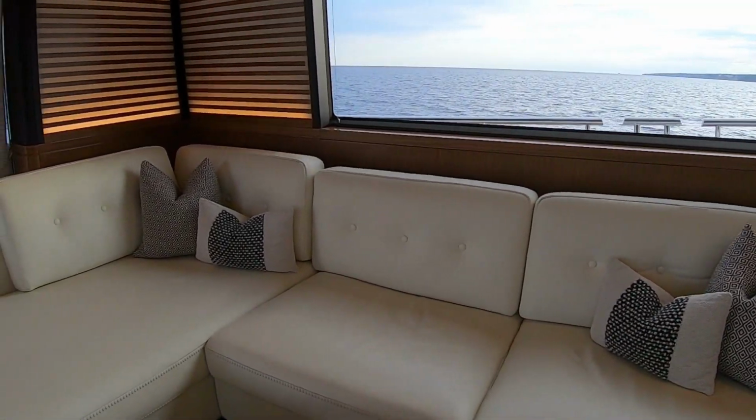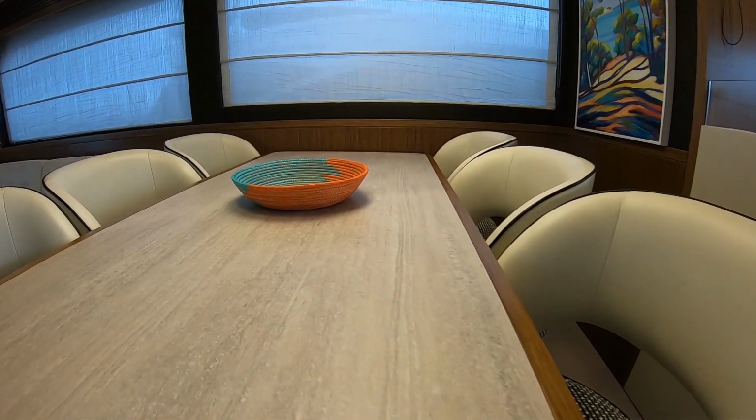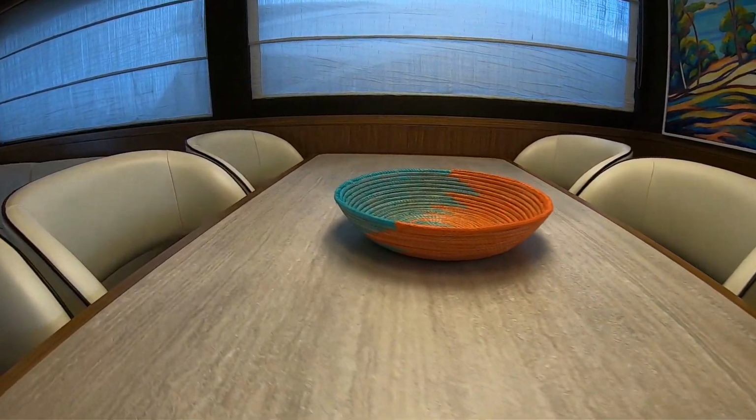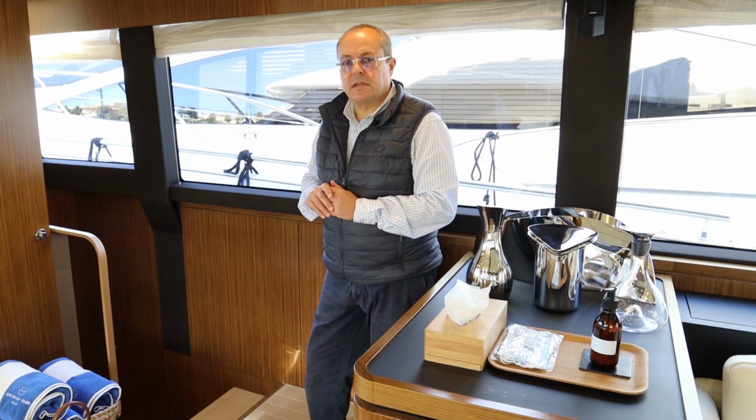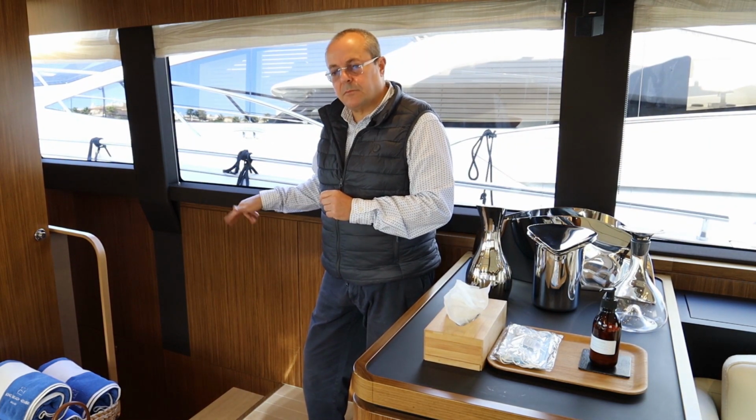There's lovely stitching around the seating. There's inlays on the tabletop. It's nice, and everywhere you look, somebody's thought about it. A few nice points down below as well in the cabins, and I'm just going to take you down there and point some of those out to you.